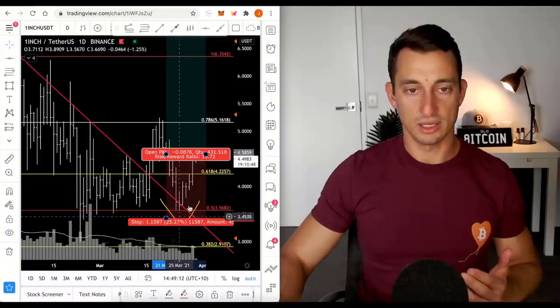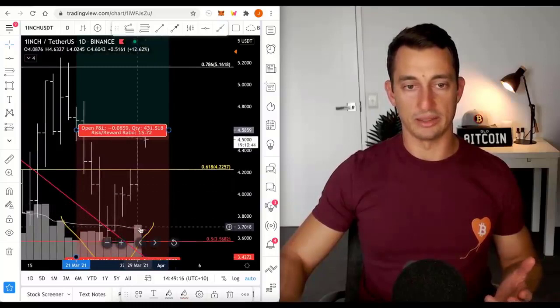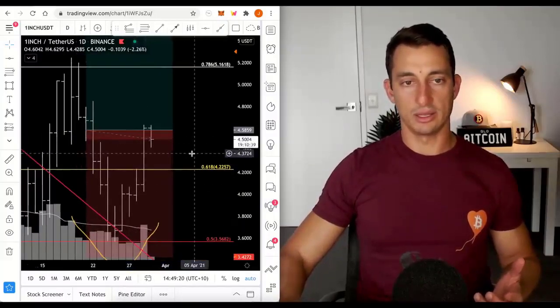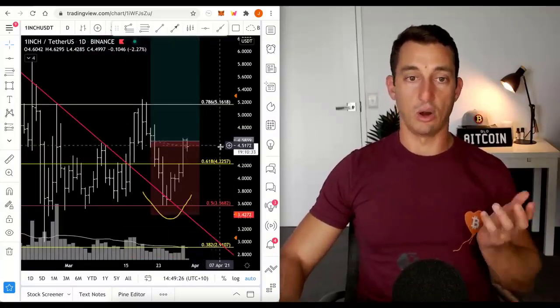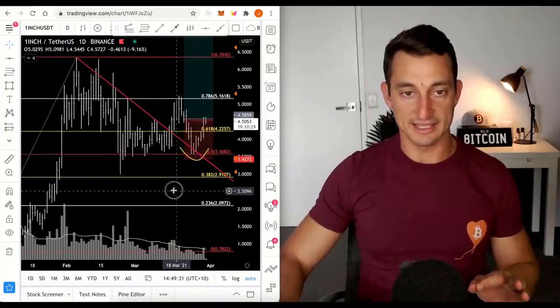So this is sitting well. It's moved back up above the lows. It's had higher volume than the last week or so, higher close. You can see the close there. It's still sitting nice and comfortably, and I'm basically at break even on this particular trade. It's bounced off the 50% level, which is fantastic.